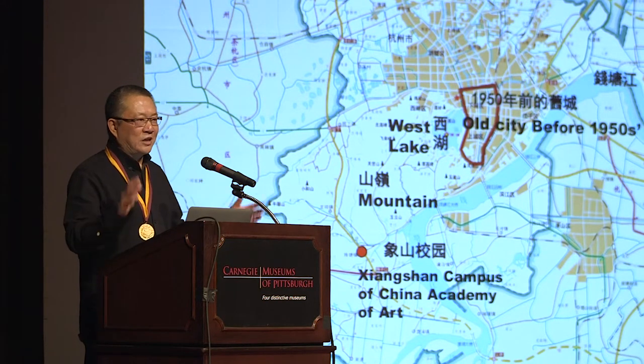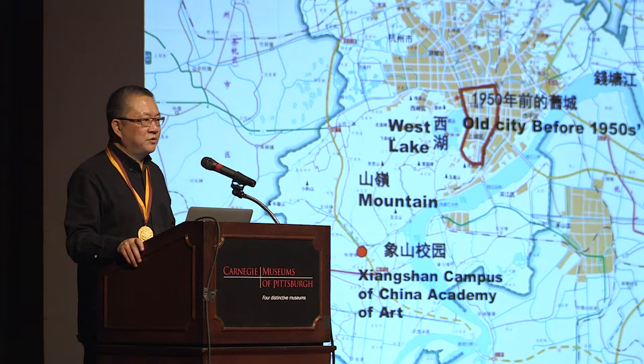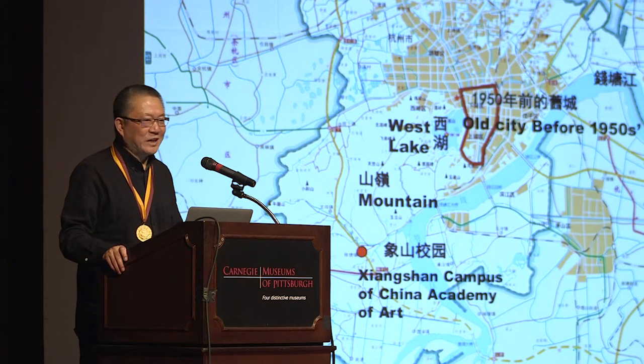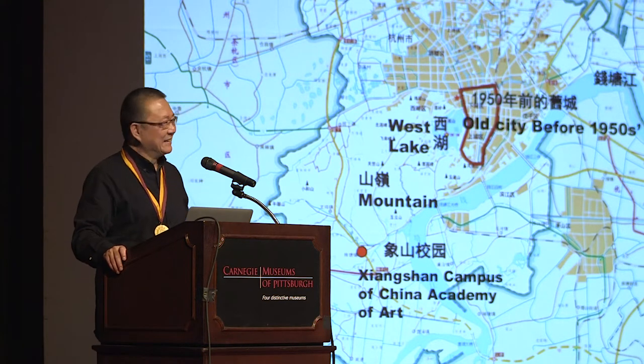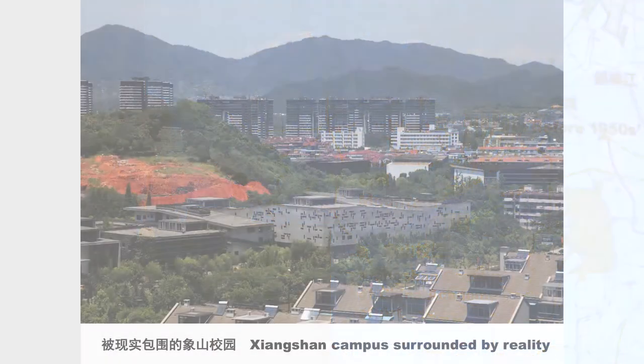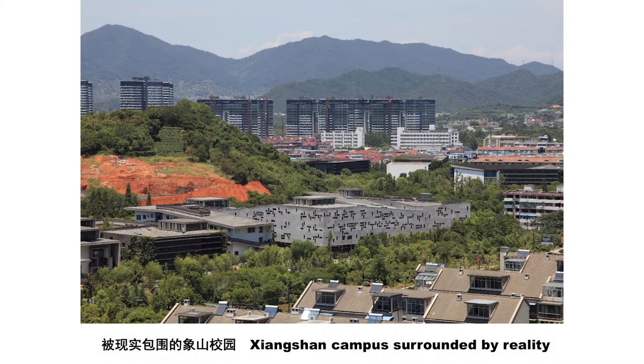Within 10 years, we designed more than 200,000 square meters, with no money. But they gave me total freedom. We can do anything, so it's good. We have a new chance. This is our new campus. You can see it's in the new suburb of Hangzhou.